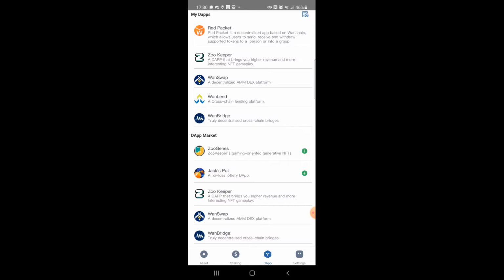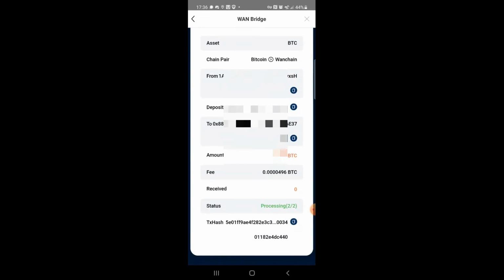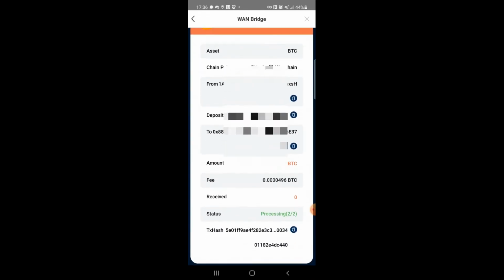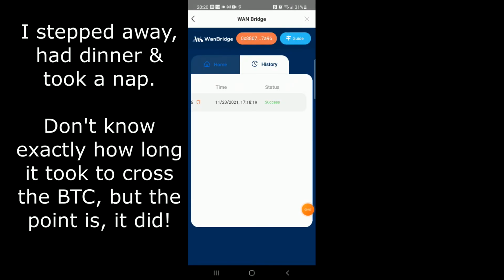I know I'm going off on a rant, but I'm just talking about this while I wait for that transaction to happen. All right, so here we see that now it is on the second step of the two-step process. So we're almost there, folks. Okay, there it is. All right, there's the information. It's a good idea to maybe take a snapshot of this for your records. All right, so the status has changed to success, meaning that the Bitcoin has been bridged over to the WanChain.